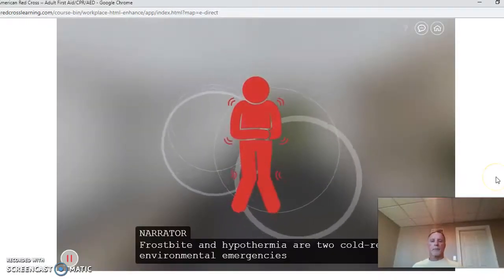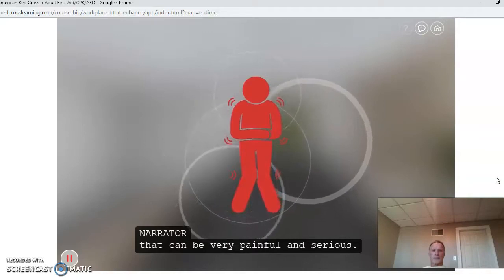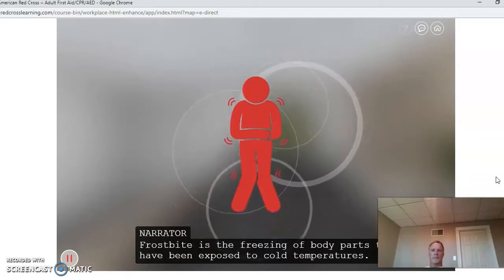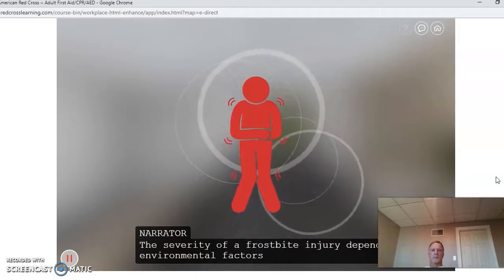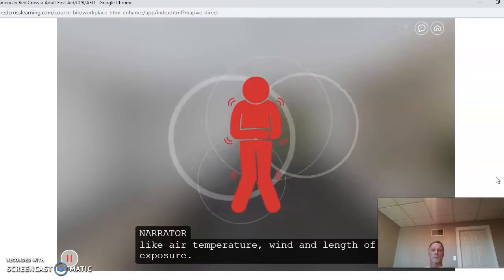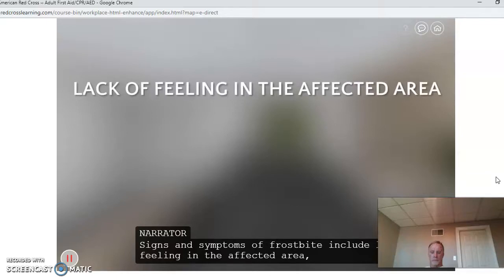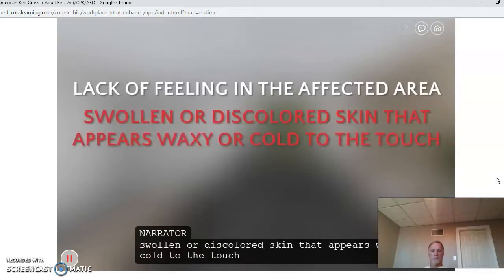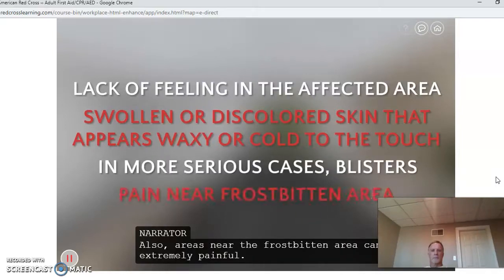Frostbite and hypothermia are two cold-related environmental emergencies that can be very painful and serious. Frostbite is the freezing of body parts that have been exposed to cold temperatures. The severity of a frostbite injury depends on environmental factors like air temperature, wind, and length of exposure. Signs and symptoms of frostbite include lack of feeling in the affected area, swollen or discolored skin that appears waxy or cold to the touch, and in more serious cases, blisters. Also, areas near the frostbitten area can be extremely painful.